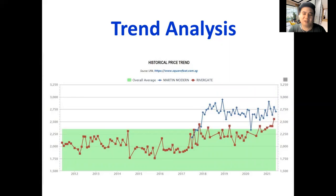Next, we will use another condo to compare and see whether it is the same pattern. This time around, I'm going to choose a central property, Martin Modern, to compare with an older resale, Rivergate. But this time around, the comparison that I'm using is a freehold condo. Martin Modern is a 99 years leasehold. But you also notice that when Martin Modern was launched, it was almost the same price as Rivergate, which is a freehold condo. But the interesting thing is, even though Martin Modern is a 99 years leasehold, the prices continue to go up.